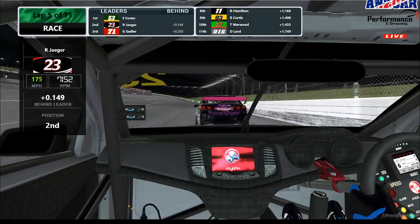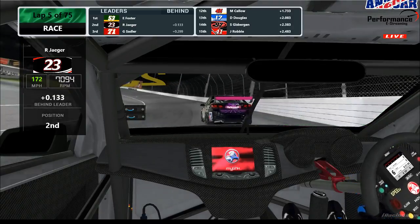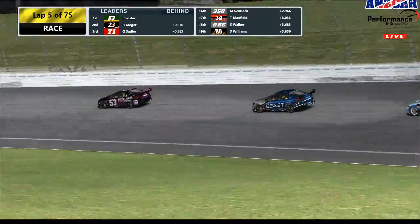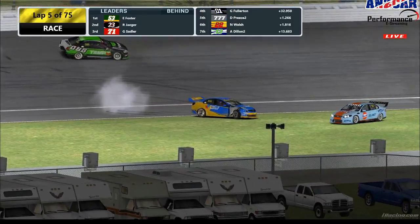There's that much going on, but I'm just sticking at the front here because Jaeger's really hanging on to Foster, and he's trying to make this draft work for him. Sadler and Fullerton aren't far behind him, so looks like got a whole bunch of cars down on the apron. We have got our first yellow. Hello, what's happened here? Oh, yeah, big crash, 5, 6 cars. I'll go back and have a look.